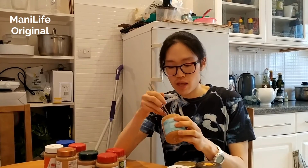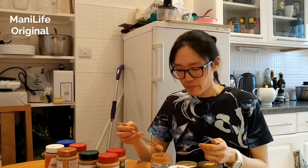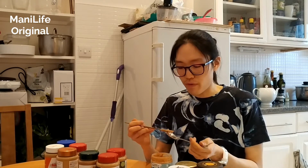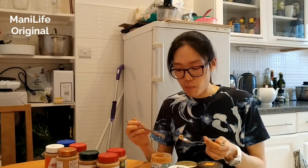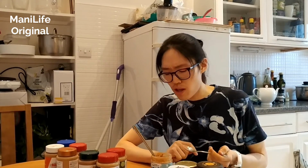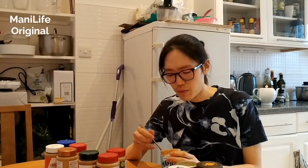So the next one is the original peanut butter from ManiLife. It's less smooth and less creamy than the Pip Nut, but still plenty creamy. This one has a much bigger crunch than the other ones before, other than the Whole Earth. There's also a lot more of the crunchy peanut pieces in there. It's also noticeably saltier. It's richer and has more of the natural sweetness as well.